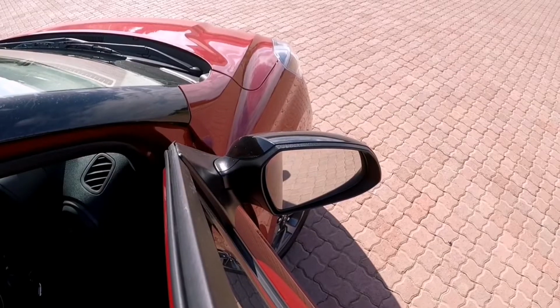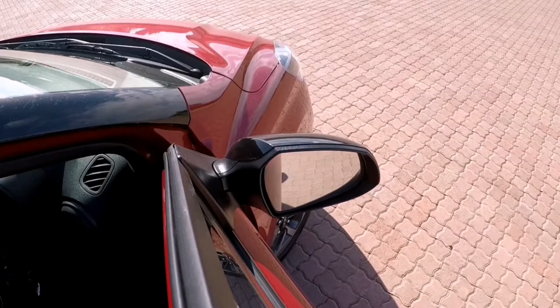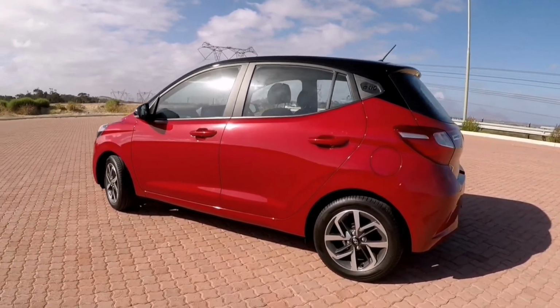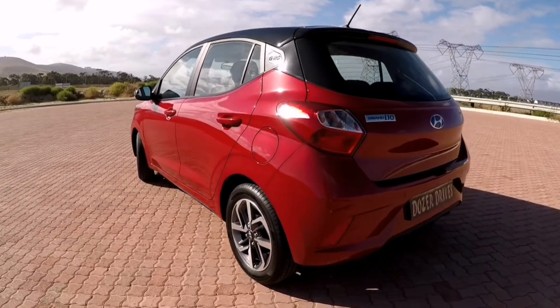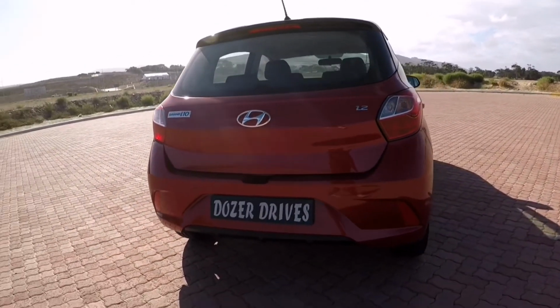What else we have here? Electric windows all around, electric folding mirrors, which is a really nice touch for this level of car. But I really like the two-tone color on this car. I don't know if it's an option, because there are Fluid models which don't have this two-tone color. They are really nice, but I think you will want to spec your car up to this two-tone color. Maybe get a black and a red, or black and a white. White body color with a black roof should be really nice.